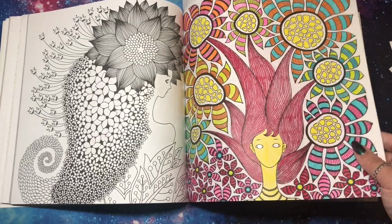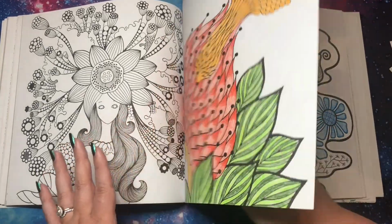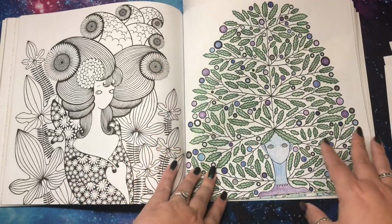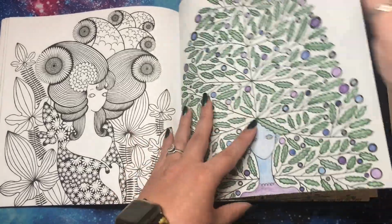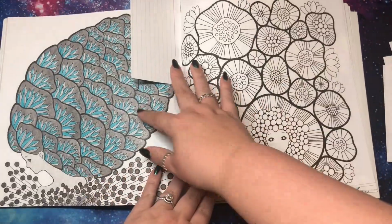This one I went for a bunch of neons. This was definitely a color palette. I tried to shade. Fish. She's got fish hair. This was my Christmas themed, but I went for like a blue Christmas. More sea life. I would really love to finish this book one day.